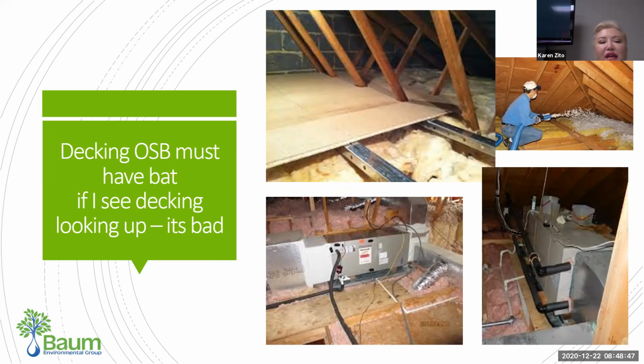Because when the attic insulators come in at the end and blow insulation through the attic, they can't get underneath that decking. The only time they can get underneath that decking is when it's an open wall, without the drywall of your ceiling up. So they have to put batt insulation up under the decking, so you have a thermal barrier underneath that decking.